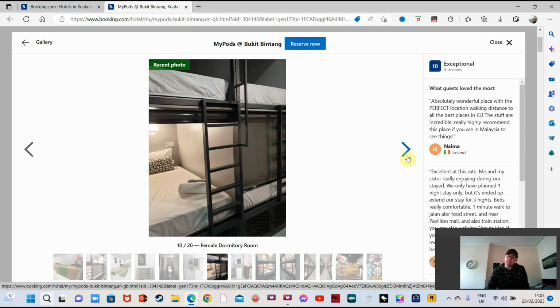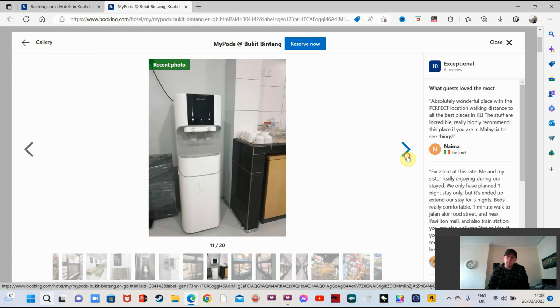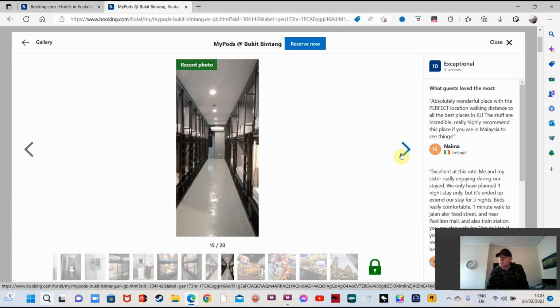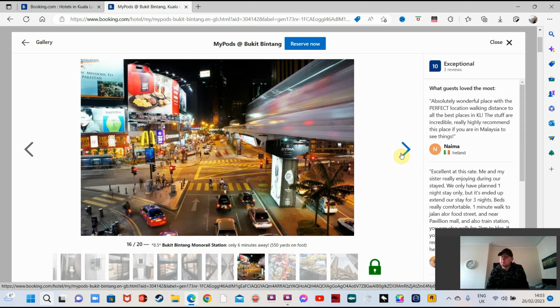You've got the female dormitory here. The water dispenser, bunk beds there again. This is the mixed dormitory. And to check out the reviews, this person from Ireland has said, absolutely wonderful place with perfect location, walking distance to all the best places in Kuala Lumpur.